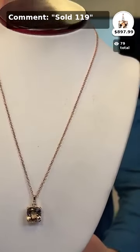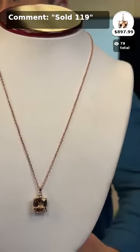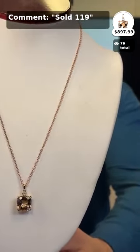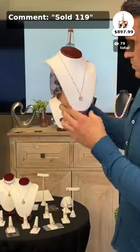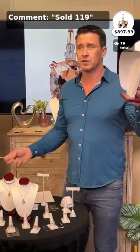And what number was this? Sold one. This is 119. Sold 119 here, ladies and gentlemen. This is a nearly $10,000 estimated value where we had this at. I'd probably put it more around 8,000. That's just me. I always try to be honest with you when I think we're high or when we're low on our estimated retail value.